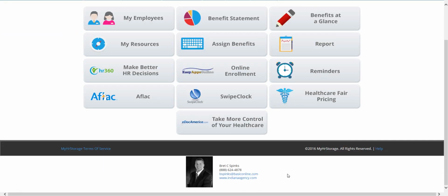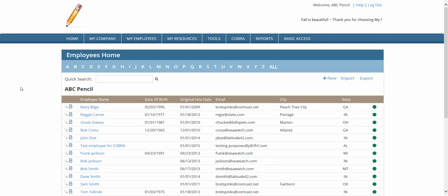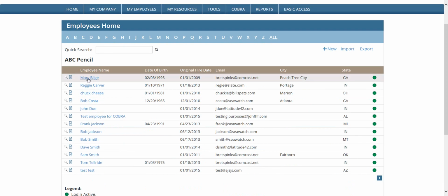The bottom of each benefit portal will be branded with your agency logo and contact information at the employer and the employee level, which we'll see shortly. The employer can click on any of these tiles to dive into specific pieces of information. The My Employee section obviously will already be pre-filled out, part of it at least anyways, on behalf of the employer. Let's click on Mary Blige's name.